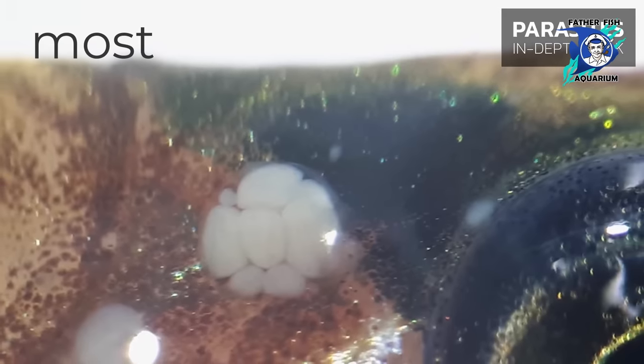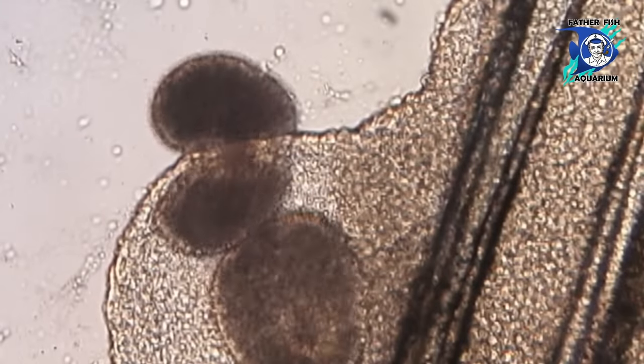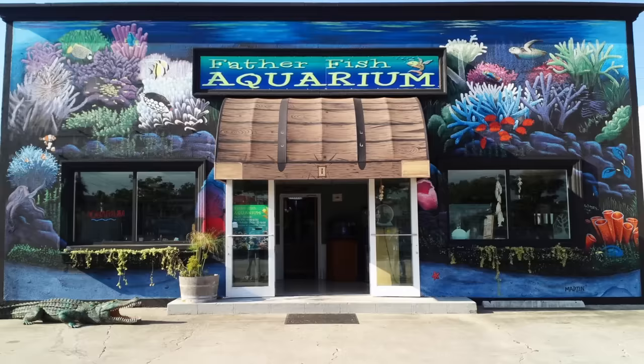It is the most dangerous problem. A nasty little bugger that burrows under the scale of a fish and feeds on the fluids from the fish.